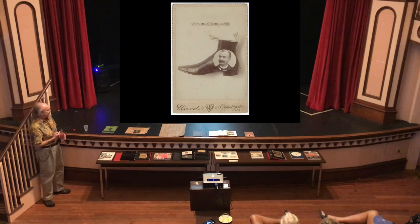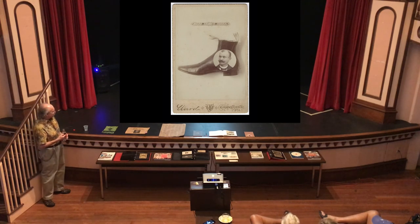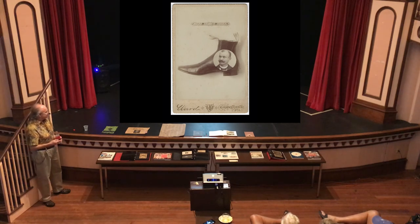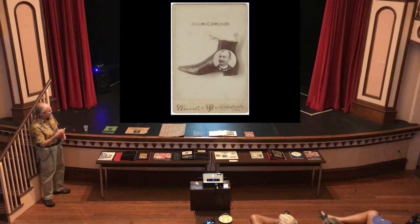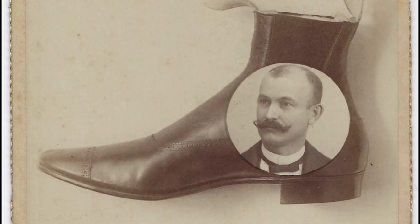This guy here, he puts his face on the boot, and he's a shoe dealer. Now I have probably several hundred of these kind of cards. This is called the cabinet card, where a person in business puts his portrait on it, and then the information. But this is the only one where I've ever seen somebody put their face on the boot.